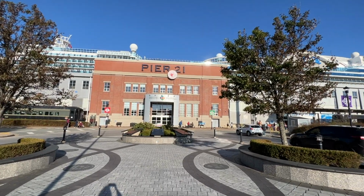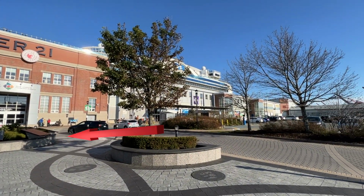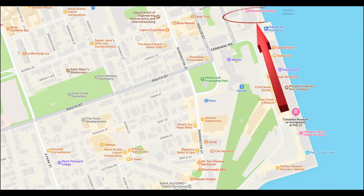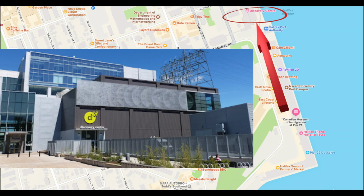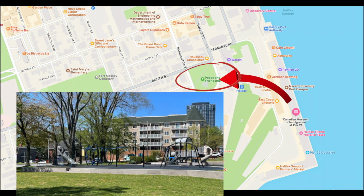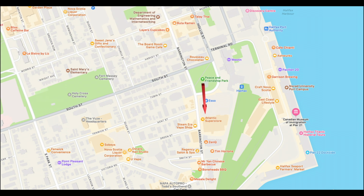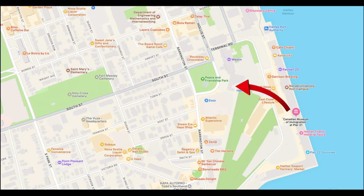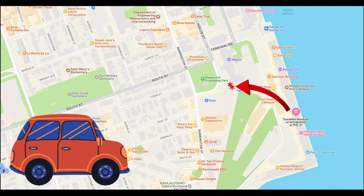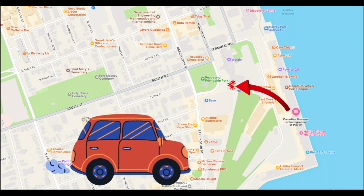If you were traveling with children, I might suggest that you walk about 10 minutes this direction to the Discovery Center to spend the day. Or if the weather is nice and they need to burn off a little energy, the Peace and Friendship Park offers some green space and a large playground. If you are in need of finding a market, there is one just down the block from the park. And if you plan to rent a car for the day, the Alamo, National, and Enterprise are here at the Halifax train station on Hollis Street.